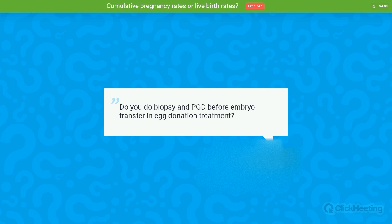Not allowed to do PGT in egg donation, only in those cases where the man has a problem. In that case, you can do that, but it's not allowed to do PGT.